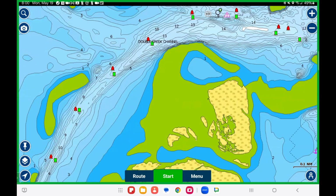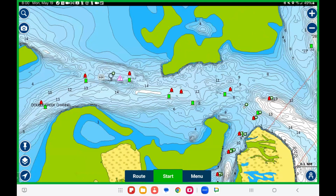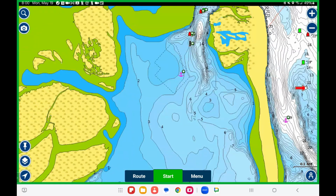So now we're going out a river, and we're still going to have green on our starboard side as we go out. All right, so we're going to follow the channel our way out, and just make sure you don't get caught up and find your way going back towards.